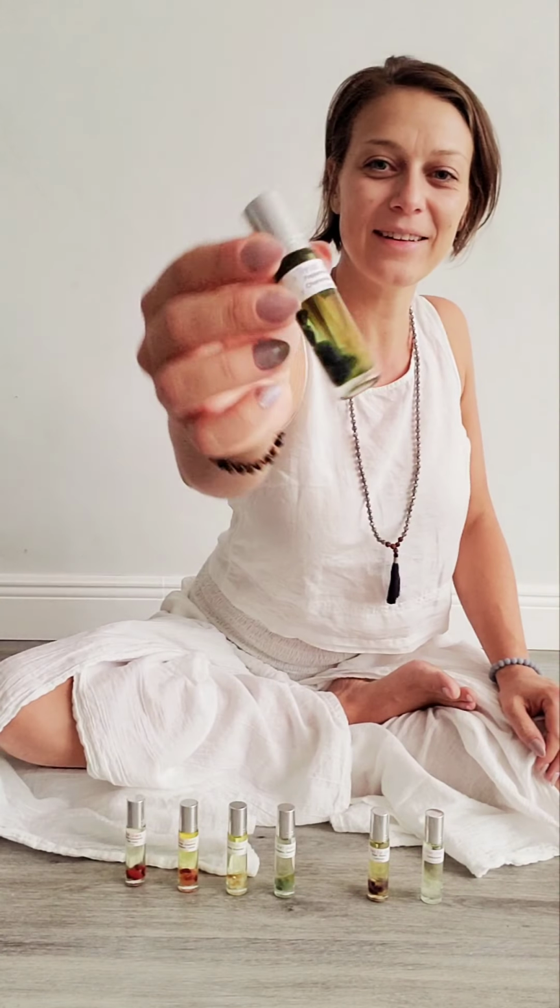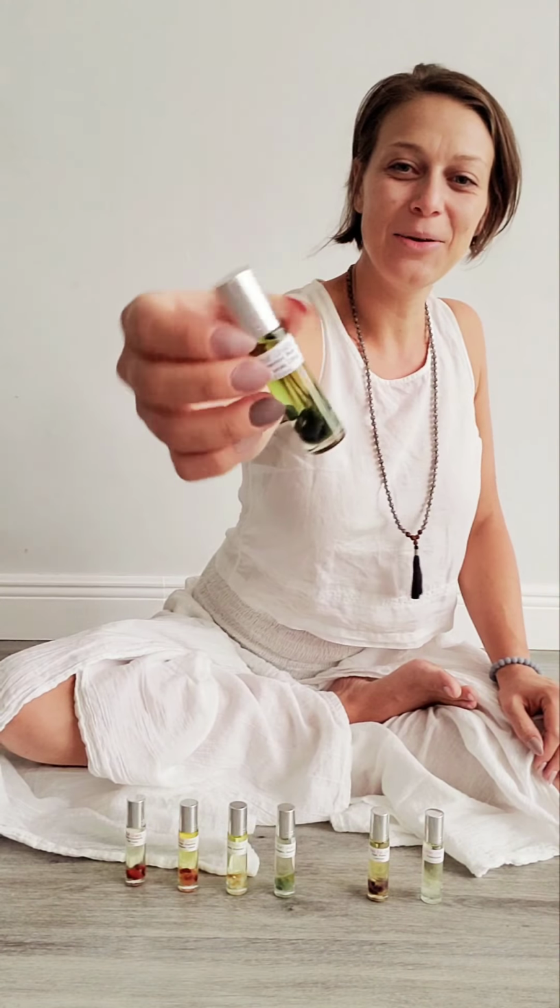Following the heart, we have the throat. The mantra is I speak, and this has peppermint, blue chamomile, a little bit of citrus, mandarin, and lemon. And as you can imagine, apply directly to the throat here. The crystals are sodalite, and you can see that it has this cool, funky blue color, and that comes from the German blue chamomile.